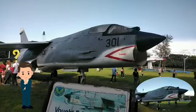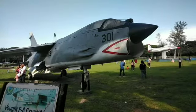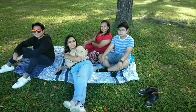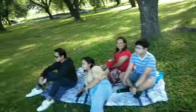What? Napakalakas pala ng power nitong F8 Crusader. Sirena. Tara si Kuya.